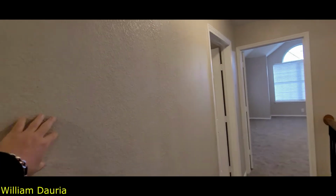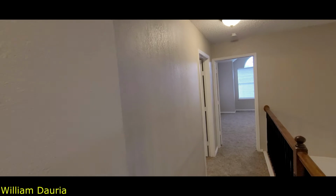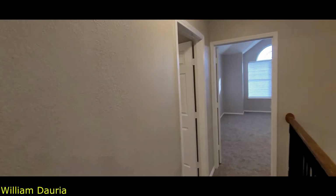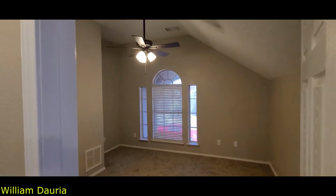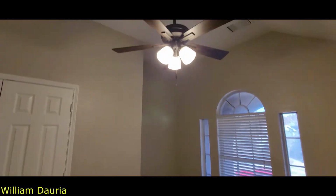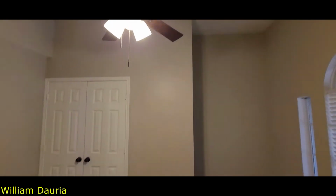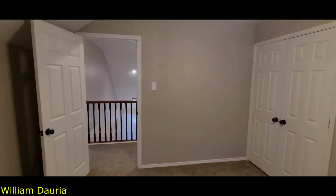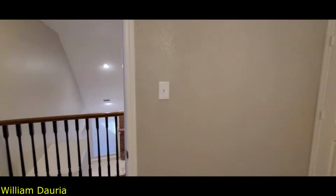This right here is actually a wall that we added. So it'll look just like the 7-bedroom will have a wall just similar to this. You will not be able to tell that it was ever there. And then this is the average size bedroom, I would say. You have a fan there, closet as well. Like I said, this is the wall that we added.